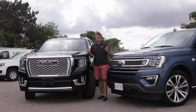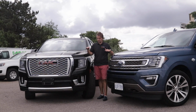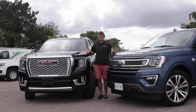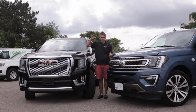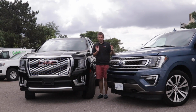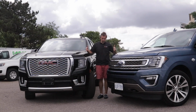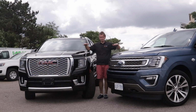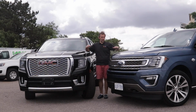One thing you notice as you're looking at me right now, this is much lower compared to this, which is technically a bit higher. So as I'm standing right here, you can see the difference. Pretty much here is level, so it's not tilted or moved onto one side. It's basically flat all the way through. So as you can see, the difference in terms of height in the front is a bit higher on this side and lower on the actual Expedition.